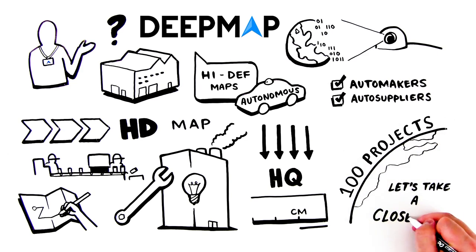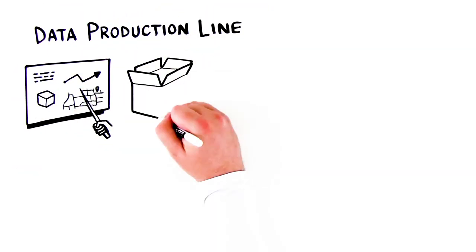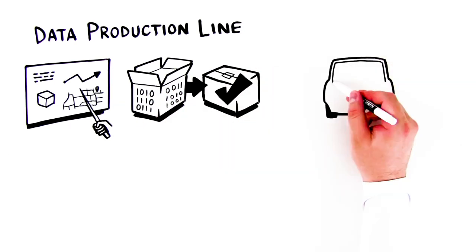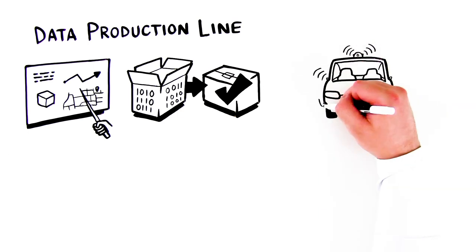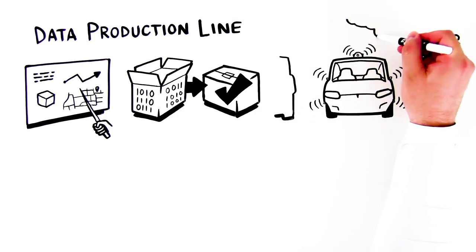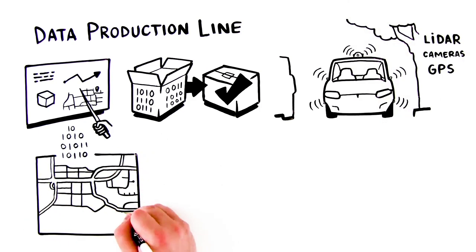Now, let's take a closer look. First, the data production line. This is where we carry out mission planning, data collection, and data validation. We maintain a fleet of cars outfitted with advanced sensors, including LiDAR, cameras, and GPS, to record the road environment around the car. We collect all the data we'll need to build a map.